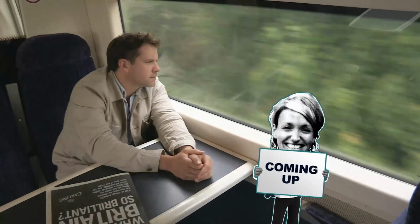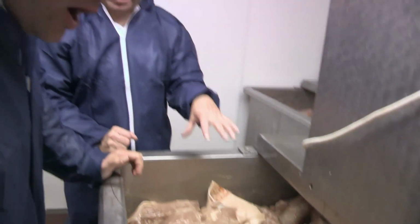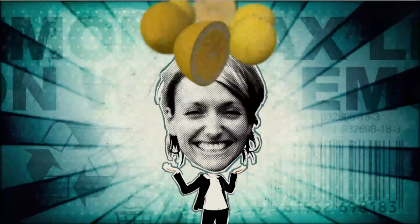Later, we'll travel around Britain to find out what formed ham really is. Always looks the least attractive part of making a ham. Oh, I don't know. But first, what is that wax on our lemons?